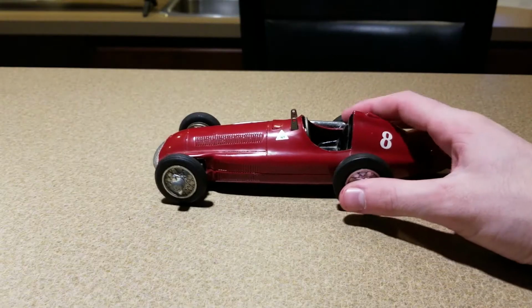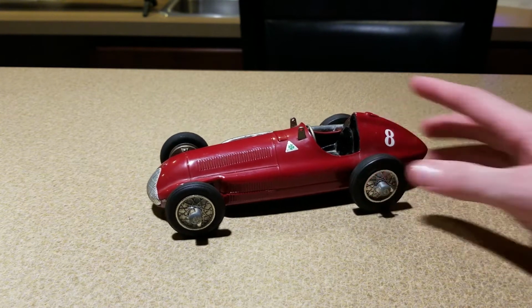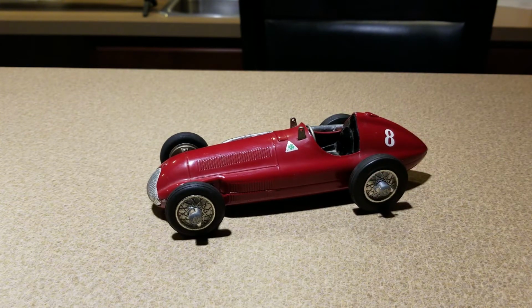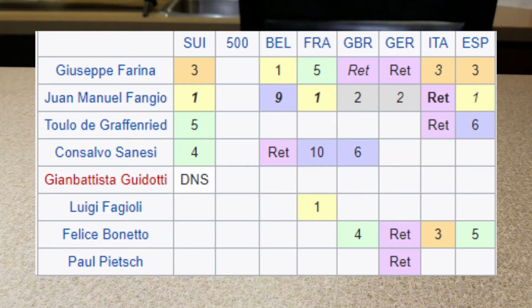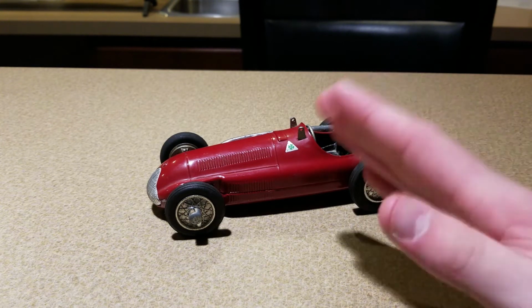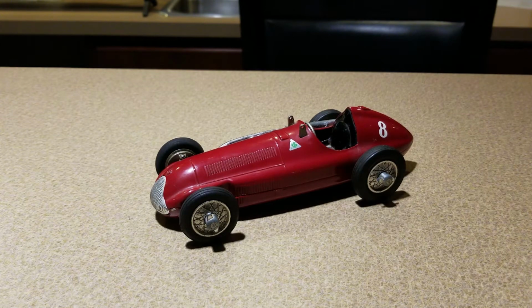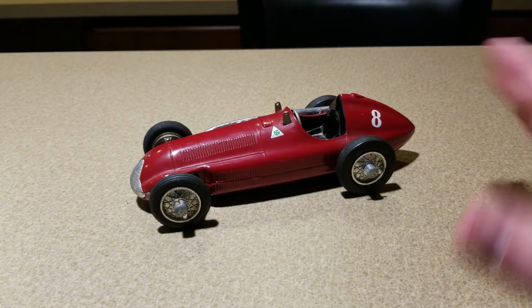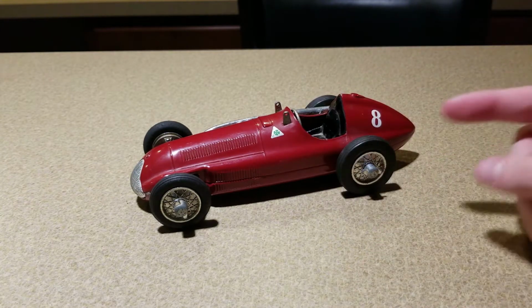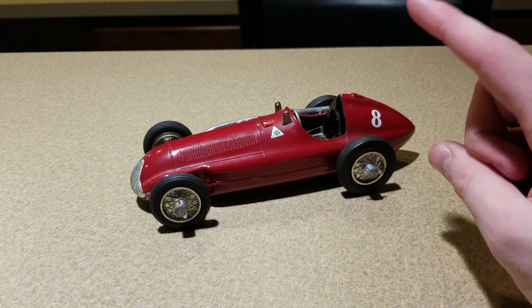But as I mentioned before, this car is the 159. So this car only ran in F1 in 1951, the second season of F1, and it won 4 of the 7 races. It still dominated the season. Fangio still won the championship that year. So for a time, it was the only car that won an F1 race. People still complain about Mercedes. Imagine racing in an F1 where this was the only car that had ever won.